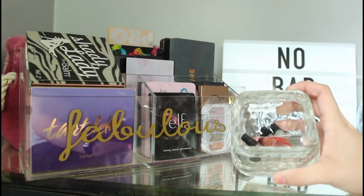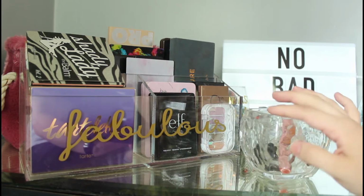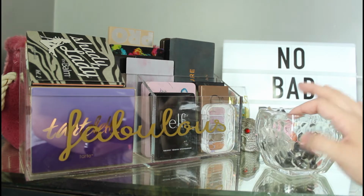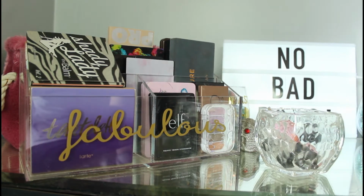I'm actually going to start with this little jar of perfume samples. So I'm actually going to do that off camera real quick, and I'll just show you what I'm getting rid of. But I need to go through and smell all these to see if there is anything that I actually want to keep.